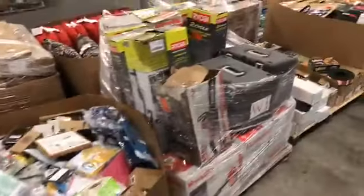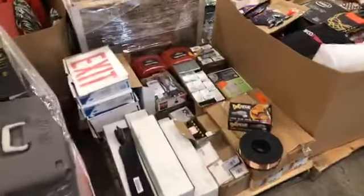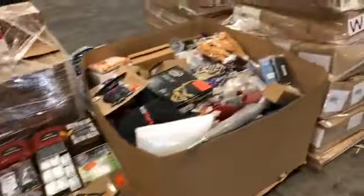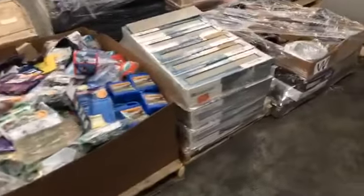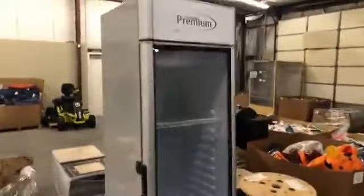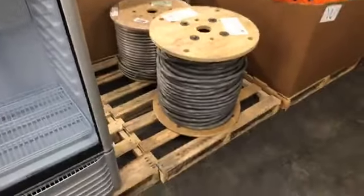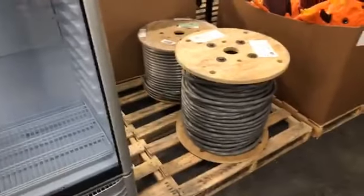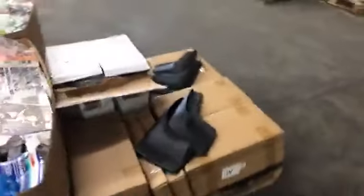Small stuff, big stuff, returns, brand new, salvage. This is a cool looking pallet here as well. Christmas trees. Some more small stuff, some tile, some life-proof tile. Oh, for my friends in the front row, they've been asking me to sell this wire for months and months and months. Well, guess what? We are selling it. So don't miss out on this week because the wire is being sold here.